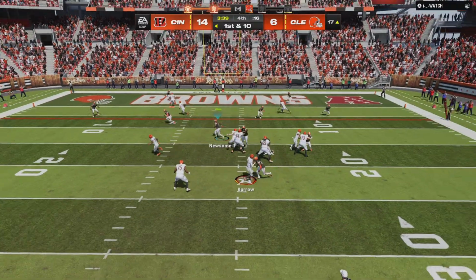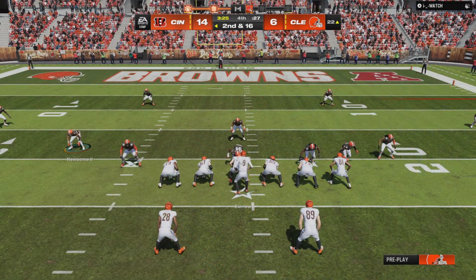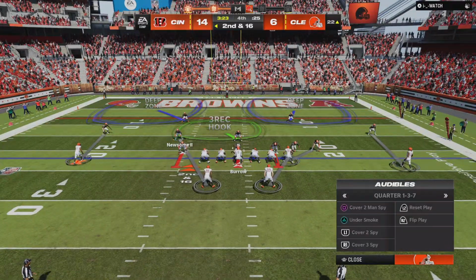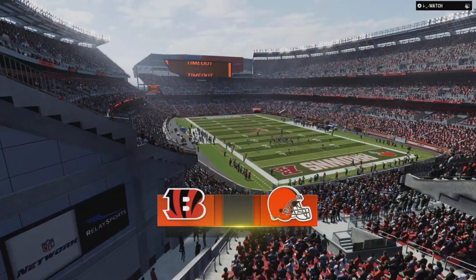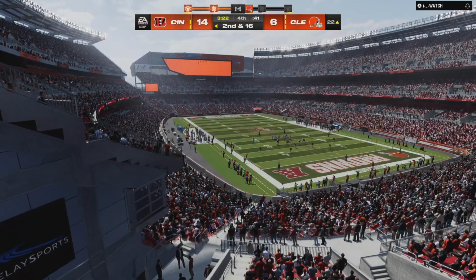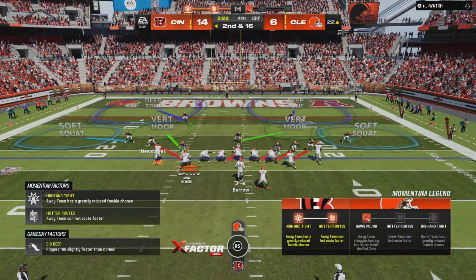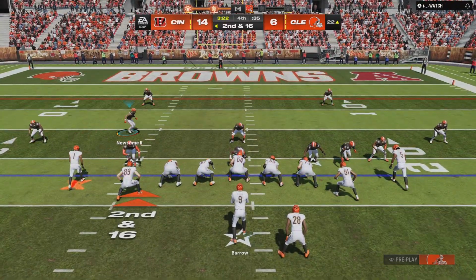Burrow going to fake to Mixon and now look to throw. And he's not able to get away. Sacked back at the 22. Clock continuing to run. They'll probably wind this all the way down before snapping it on second down. Now the Bengals are going to use the first of their timeouts. That'll leave them with two remaining. We'll be back after this.